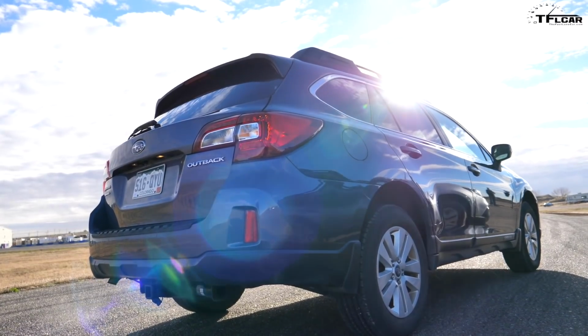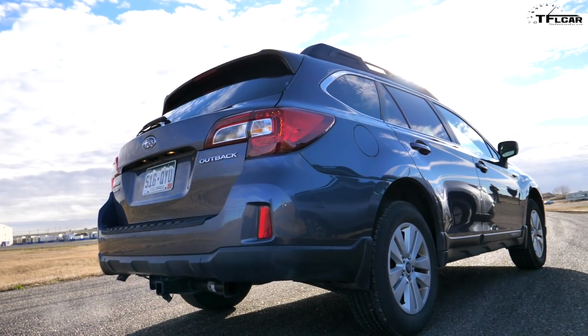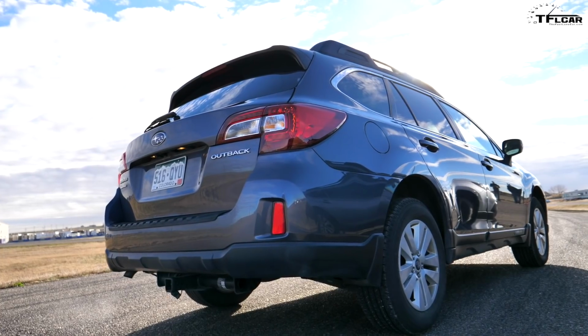What other problems have you had with yours? You know, just some electrical problems, like the window switches not working. Yeah. That was replaced under warranty. But mechanically, this car has been solid. No issues with the engine or the transmission.